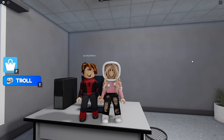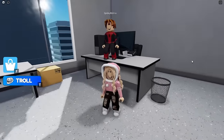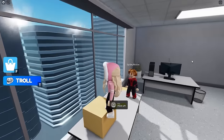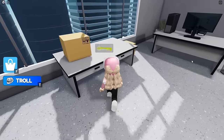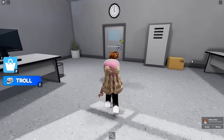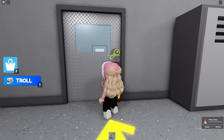Alright. So we're inside an evil building which is controlled by our boss, Mr. David. And this is our office. Yeah! As you can see, everything is cleaned up. We will no longer be sitting in this chair and working for Mr. David. We need a key to open the door. It's right here on the desk. I got the key. Then we need to get out of here. We can unlock this door.